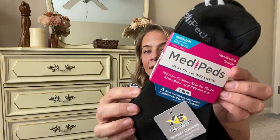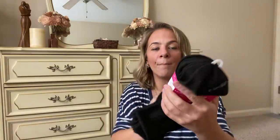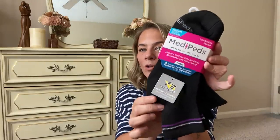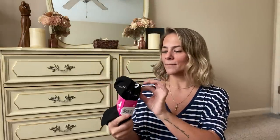Okay, let's switch it up. We'll get out of the food for a second. I did grab some more, of course, socks. I'm always going to grab a pair of socks, y'all. This pack actually has four pair of socks in it. They're Med Peds, health and wellness, memory cushion. It says from the American Diabetes Association. So I got these. Maybe my mom will like these. And it's four pair. Love them. You can't go wrong, four pair for $1.25.